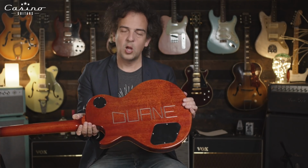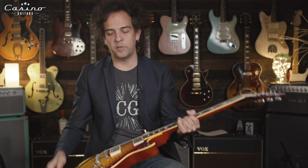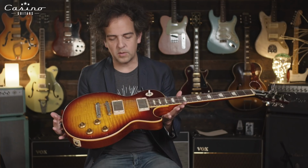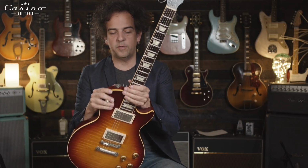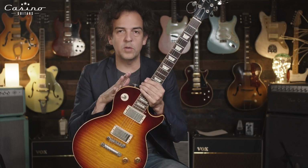limited edition, early 2000s here by the fearless Mr. Murphy. Before Murphy Labs was a thing, Sir Murphy built guitars with Gibson on his own, sort of. But this is the Duane, the 59, that was built in commemoration of that young, fearless guitar player that we all love and are obsessed with. And it truly is a wonderful piece.